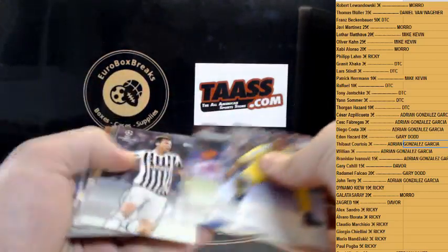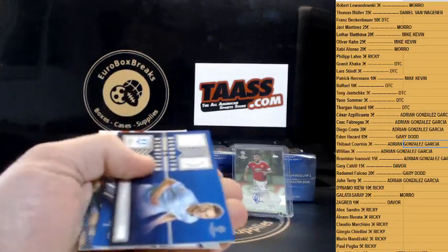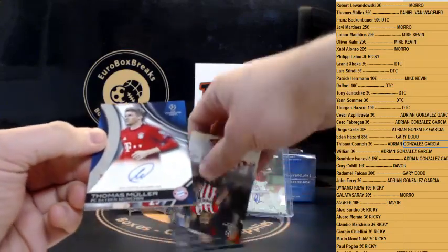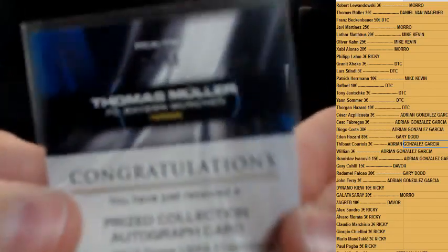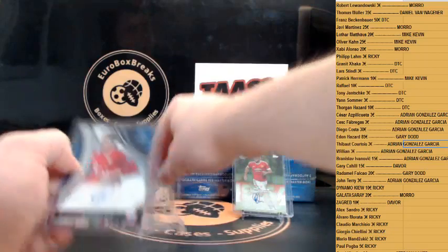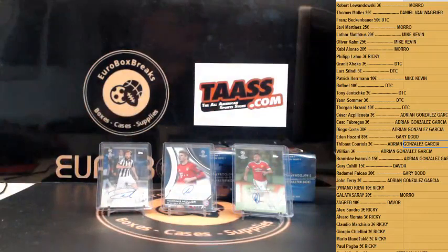Hulk again. Neto. Rosenberg. Wow, how about Thomas Müller? Prize collection autograph for Daniel. Congrats, 28 out of 50. Didn't see that one coming in this box here. Congrats, nice hit for Daniel. Prize collection autograph.